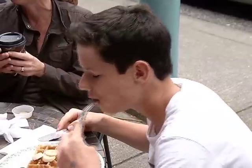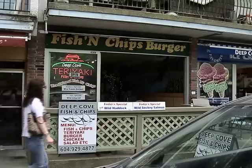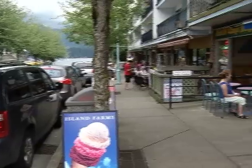We're staying in a friend's house who lives in North Vancouver, and they said this is somewhere we must come and see. And it's just really nice to be able to wander around and not feel like a tourist and be part of it, and everyone really chats to you. It's very, very pretty.